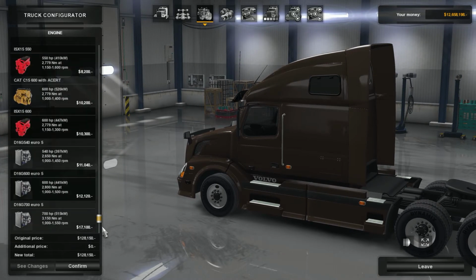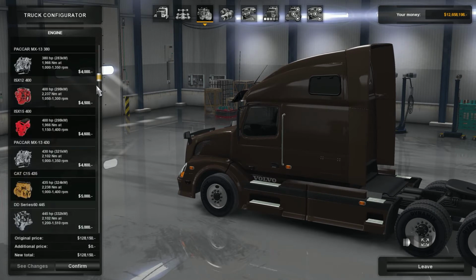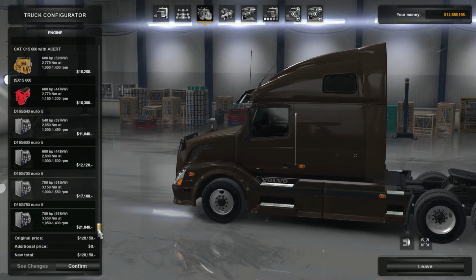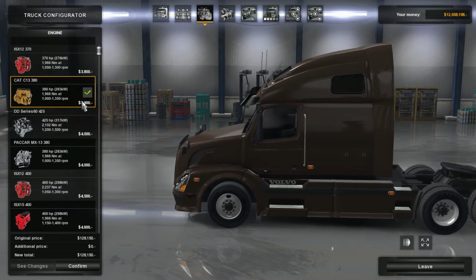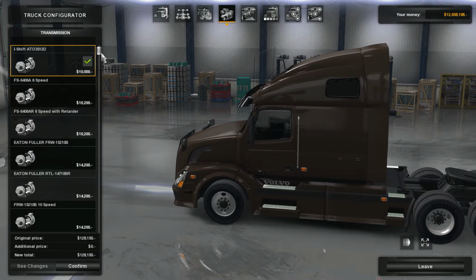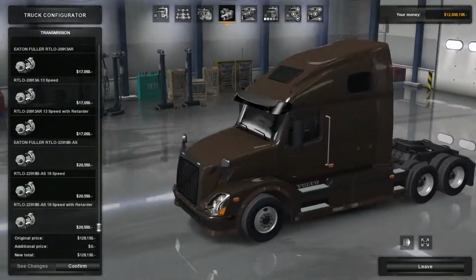As far as the engines, there's quite a bit of selections here. I won't go over every single one of those. Definitely want to save that for you guys. We're just going to take this thing for a test drive and try it out. But I definitely want you guys to check it out yourself. But we're going to stick with the stock configurations with the engine and the transmission. So there's quite a bit of transmissions down here also, which is pretty good. And it's stuff you expect with modded trucks. You're going to get a lot of customizations with different things.